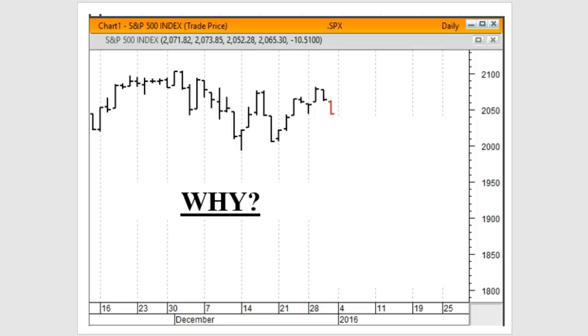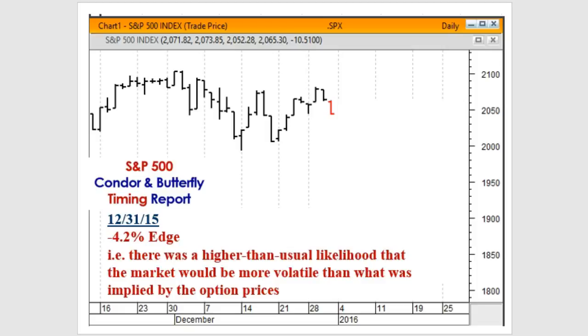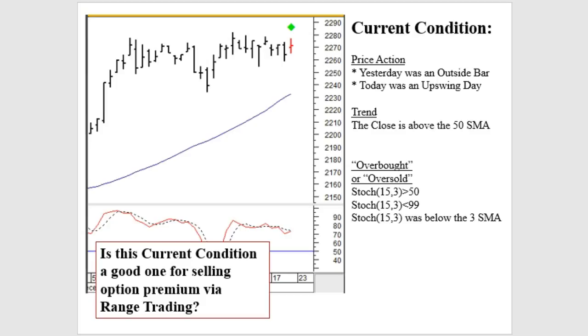But when you run the numbers using our methodology, we found that there was indeed at the time a negative edge, meaning at the time that there was a higher than usual likelihood that the market was going to be more volatile than what was implied by the option prices. And sure enough, in that particular case, the market took a dive to the downside. So it's not necessarily statistically predictive of more volatility. All we're saying is that the statistics are showing that there's a greater likelihood of it being more volatile than normal.